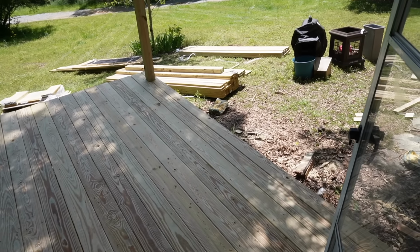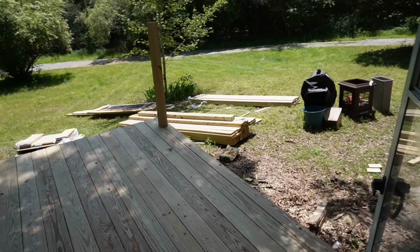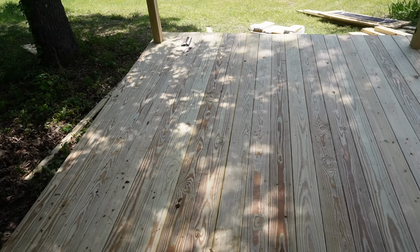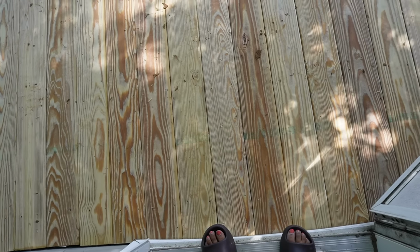Baby, they're going through some wood. That was a whole big pile of wood, as y'all saw earlier. That's no longer there. And now they're starting on the back already. They're digging the holes and getting the poles in. I'm uber impressed how fast this is going.